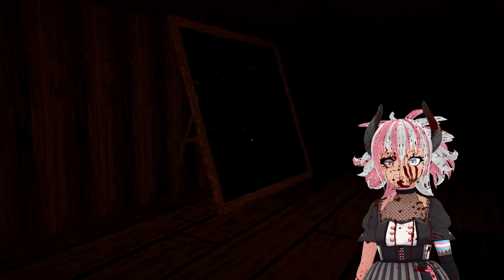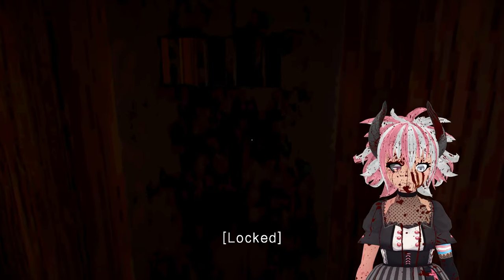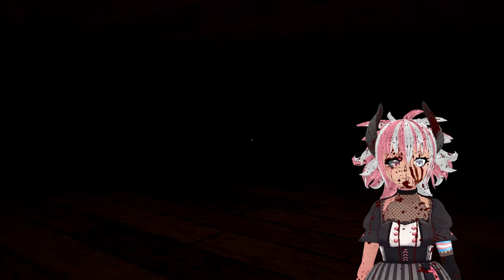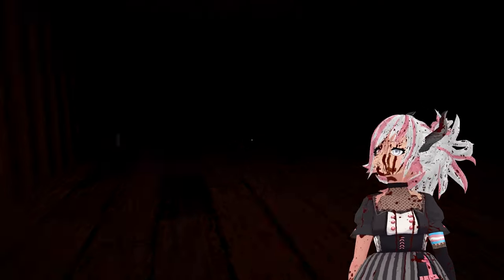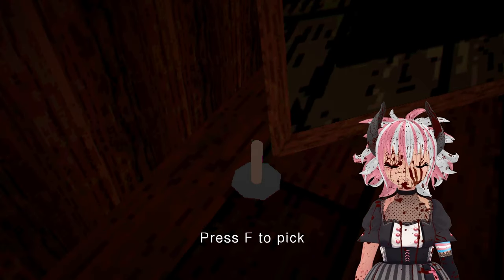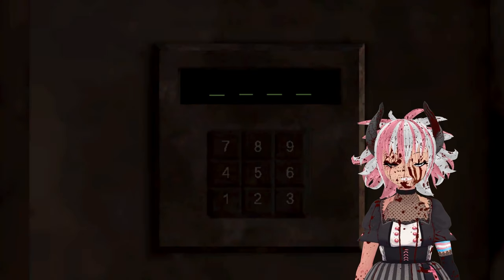Oh, there's actually another door entirely and more paintings. That looks like eyeballs, maybe, or the underbrush of something. It's locked. Okay, so there is some sort of puzzle. There's probably more paintings over here on the other side, I'd guess. No. No more paintings. Oh, no, here we go. There we go. Okay, these are unlit candles. Okay, so press F to enter password. Oh, it's not the same, correct?